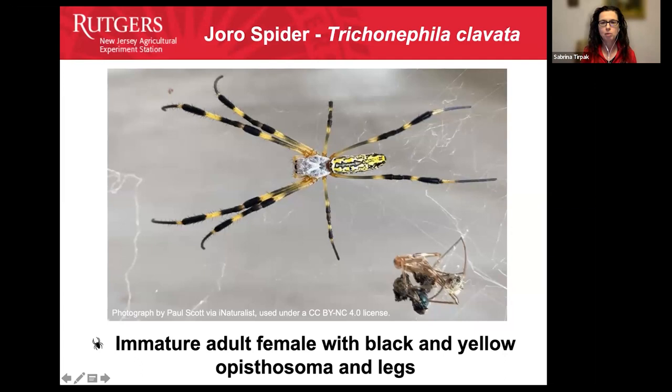I can go back. Remember the abdomen had the yellow and gray banding this way? Well, as she's going through her immature stages, she doesn't yet have that adult coloration. So if you didn't realize, she might not look like the same species to you, but she is the same species. She's just not a full grown adult yet.